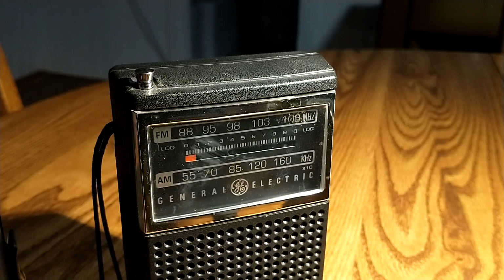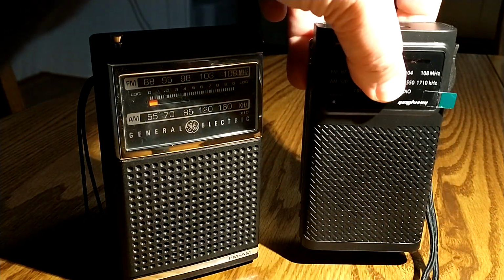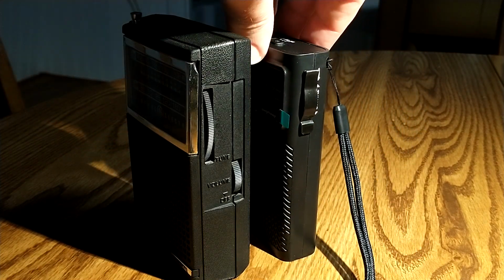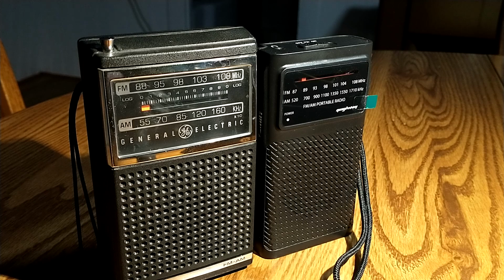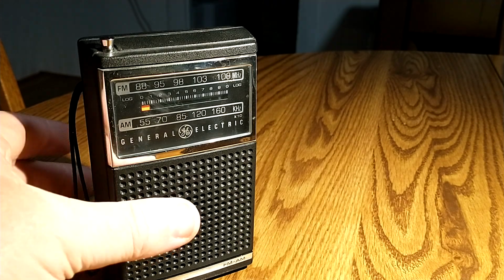Here is, let me pull this back a little bit here. Here is the Benz radio that I did a video on recently, and the GE is bigger in just about every possible way. I mean, it's thicker, it's taller, it's wider. Whatever dimension you want to look at, the GE is a bigger radio. As a lot of radios did back then, this runs on a 9 volt.